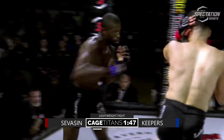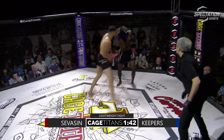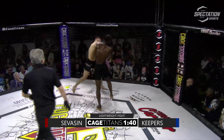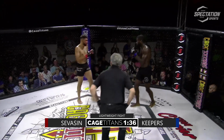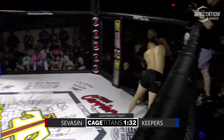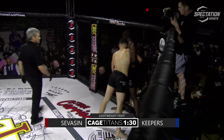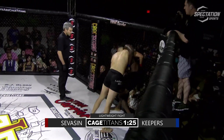Touch his legs. Miguel is just firing away, and these guys have probably clashed heads about four times. And they're still going, not even a complaint about it. Ooh, the elbow just missed over the top. The return one didn't. Keeper's landed that elbow. That might have sliced him. And Miguel's starting to up the volume. He's wearing a little bit more, though. Keeper is doing a really good job countering as Miguel comes in.